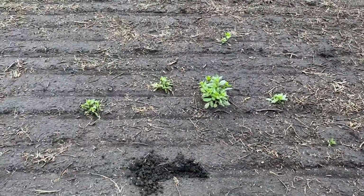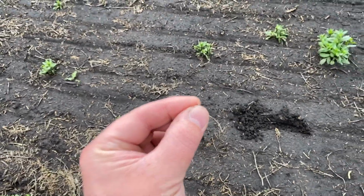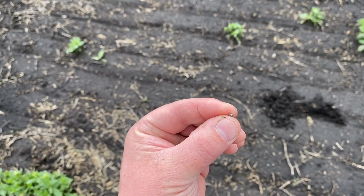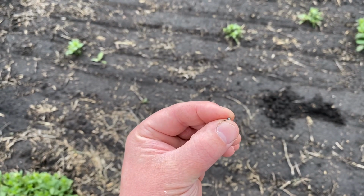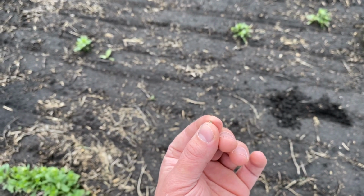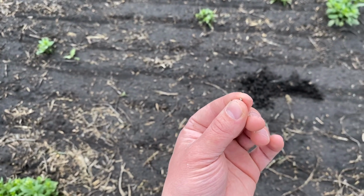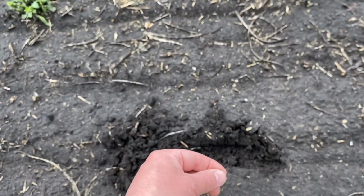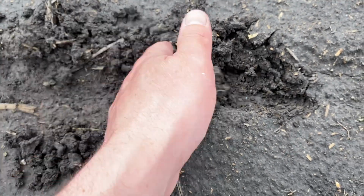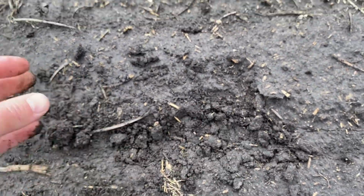I just seeded this field of canola 2 days ago and managed to dig this little guy out, if it'll focus. Now, I know it's tough to see, but I'm holding a blue seed, and that little white speck you can see is a little bit of the root. So this seed in 2 days has already popped. So we're just gonna go ahead and put that guy back in there. Cover him up.